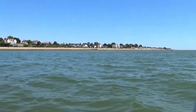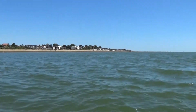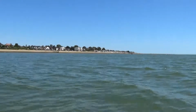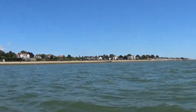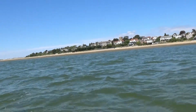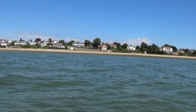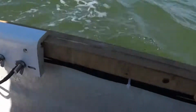At this rate, I think I would probably expect to get round the island in about 4 hours. Bear in mind I'm stemming the tide and I'm also stemming the wind as well, so it's knocking my speed right down, but I'm still doing about 4 or 5 miles an hour I think at the moment. I'm up on the 4th setting and holding fairly steady at 13 volts, so pretty pleased with this so far.